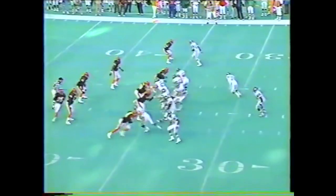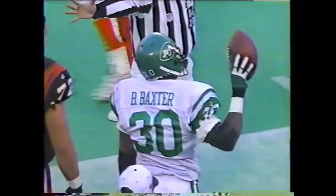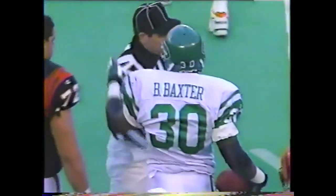Pitch out of the backfield. Yeah, but Rob Moore is here, and he has been Mr. 3rd down. However, this time they come to Brad Baxter. Baxter with a nifty move, and is finally thrown down at the 47-yard line.